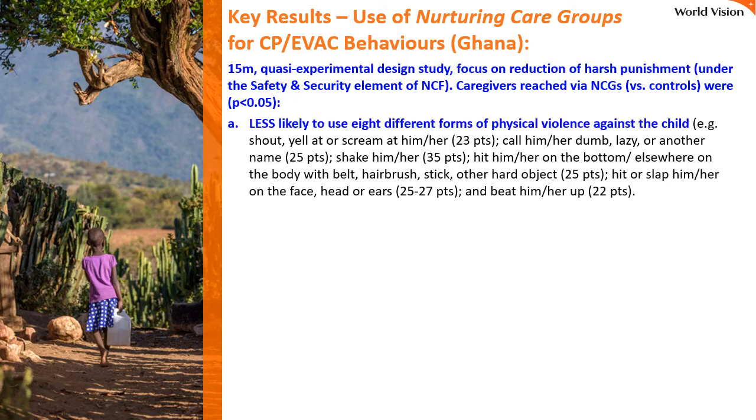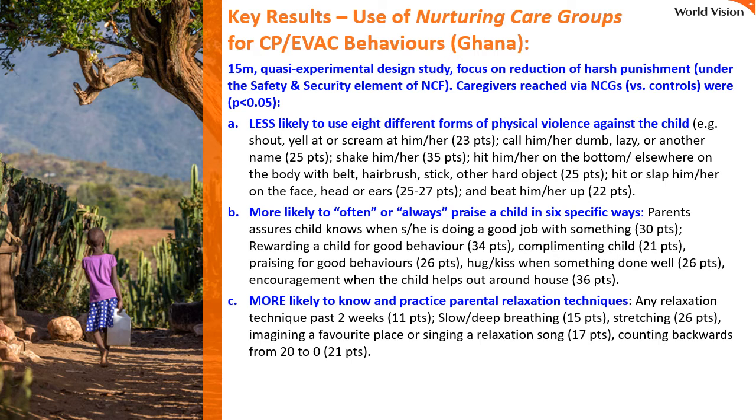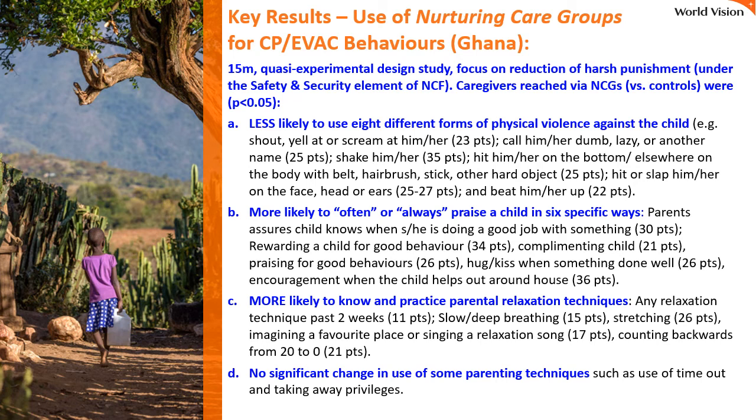I won't go through all of this, but feel free to pause the presentation and read through these results of using the nurturing care group model to reduce harsh punishment against children in Ghana. We compared results where nurturing care groups were used to control areas where they were not. So this is very high quality evidence showing that nurturing care groups work very well in reducing violence against children. Note that these results were achieved by staff working in the WASH sector, not child protection staff.